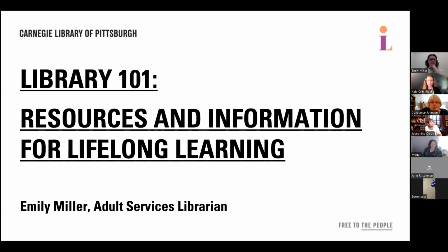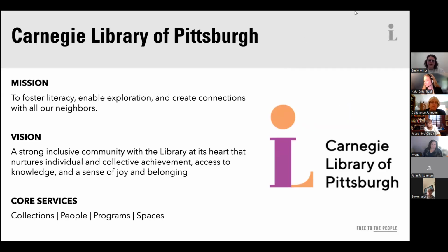Okay. So this is Library 101, Resources and Information for Lifelong Learning. I just wanted to start out with an introduction to Carnegie Library of Pittsburgh by highlighting our mission, our vision, and our core services. Our mission, which has actually been updated in the past year, is to foster literacy, enable exploration, and create connections with all our neighbors.